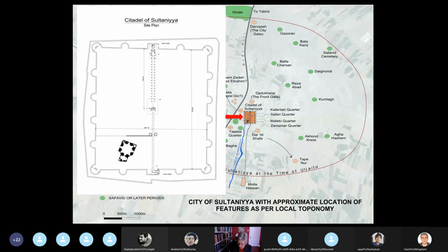Okay, that's about 300 meters on the side.